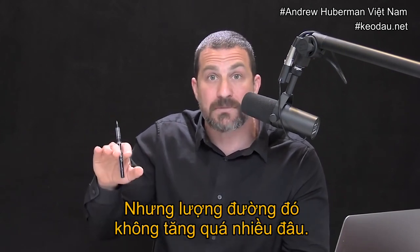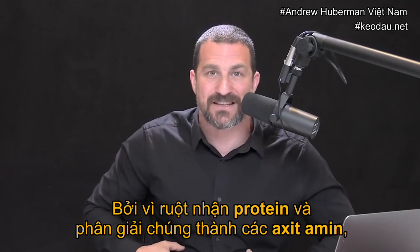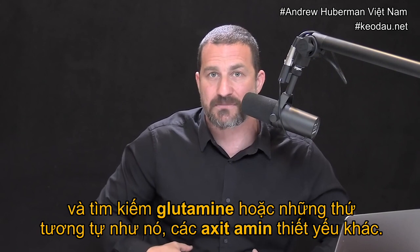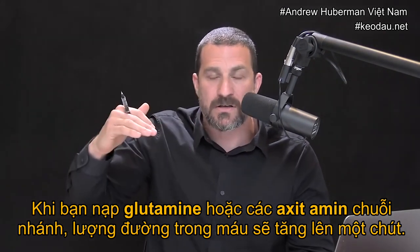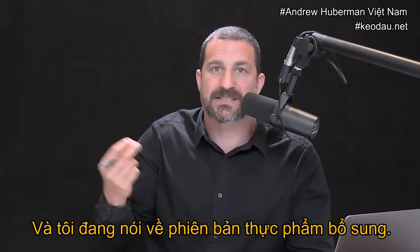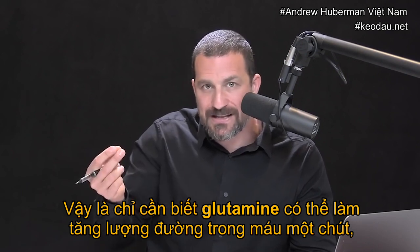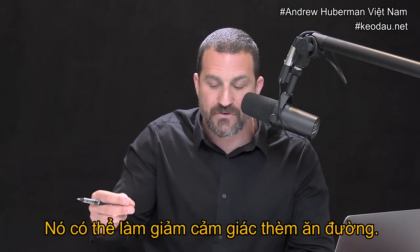It's not a huge increase in blood glucose, but because the gut takes proteins and breaks them down into these amino acids and is essentially looking for glutamine and things like it, other essential amino acids as well, when you ingest glutamine or branched-chain amino acids, there is a small but real increase in blood glucose. And that's because they are essentially food. And there I'm talking about the supplemental version. So just know glutamine can increase blood sugar slightly, especially you diabetics should know that. It can reduce sugar cravings.